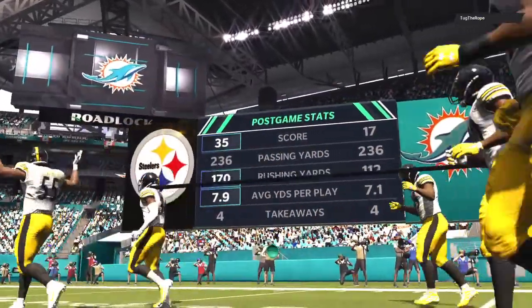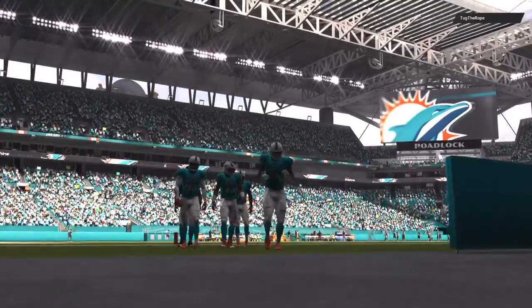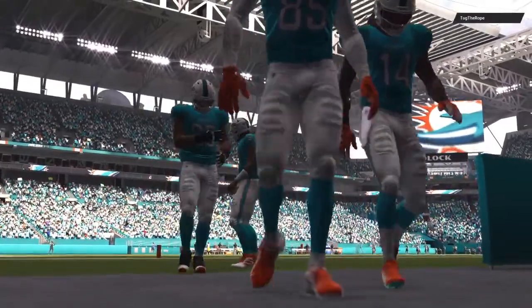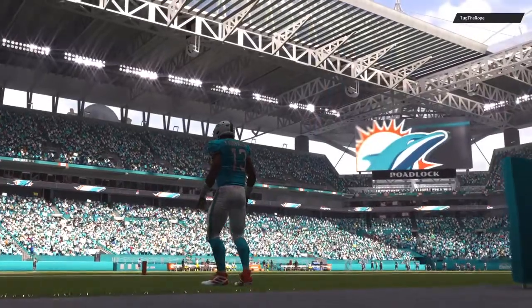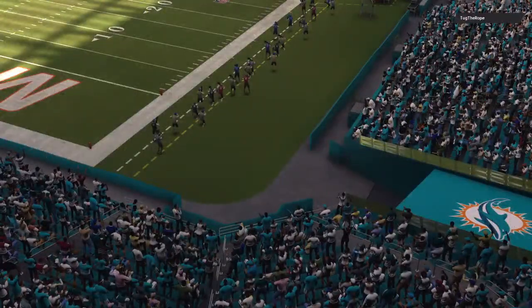So for Pittsburgh, the streak continues as they push their mark to a perfect 12-0 now on the year. And they'll get another road test next week as they head to Baltimore to take on the Ravens. Meanwhile, for the Dolphins, it's a tough one to swallow as they drop back to 8-4 on the year. And they'll try to get back on track next week as they head up to Orchard Park to take on the Buffalo Bills.